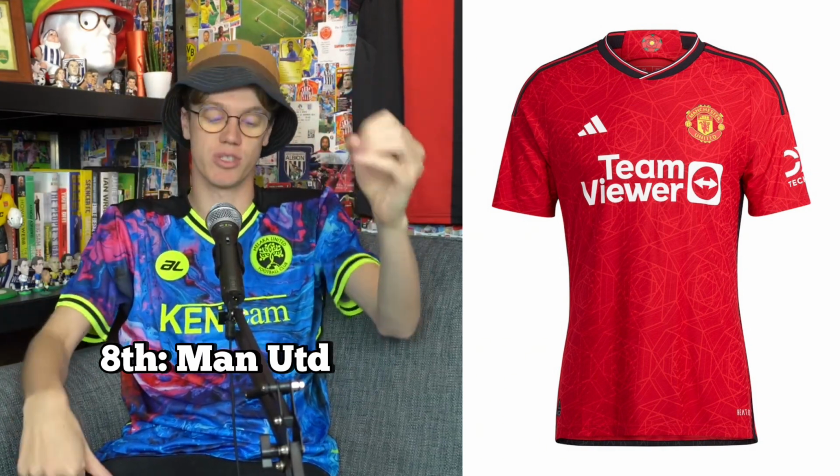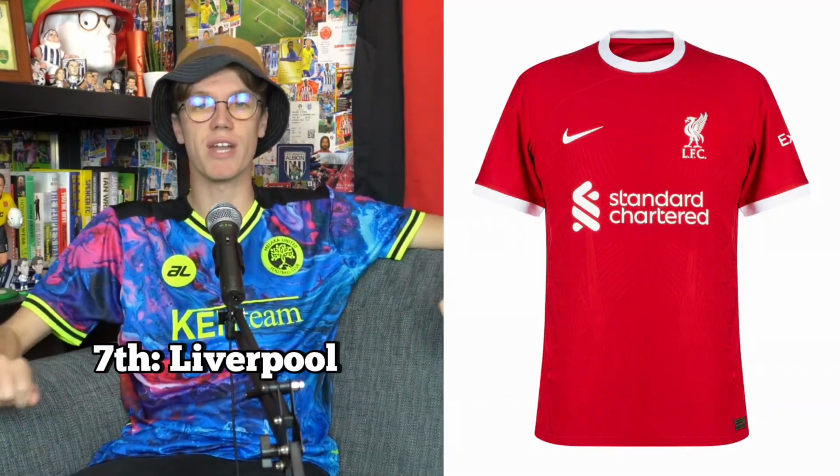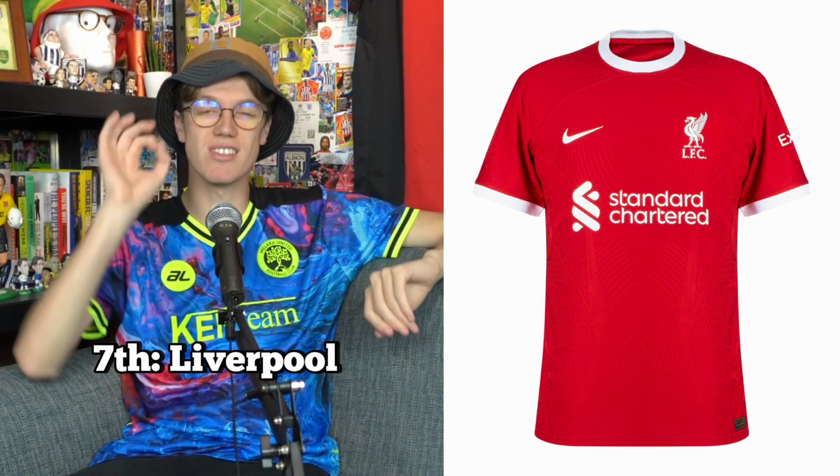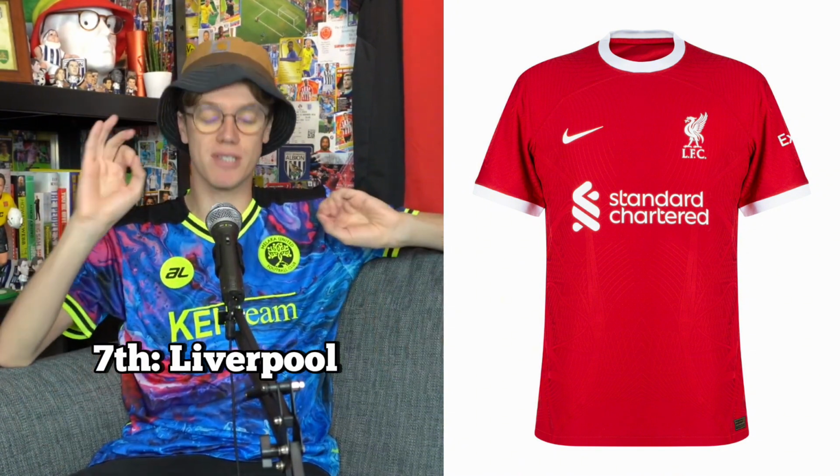It's just really neat. It's really nice. Nitpicking again, I'd want a trim on the end of the sleeve, but overall it's still an absolutely banging shirt from Man United this year. 7th spot now, we have got one of the most simple shirts in the league, but it is so effective. We have got Liverpool. Now this shirt is absolutely banging for me.